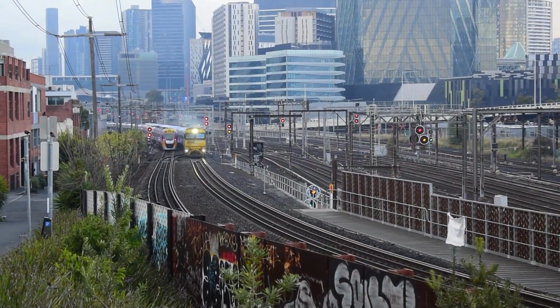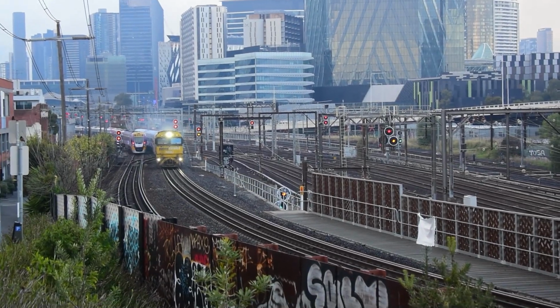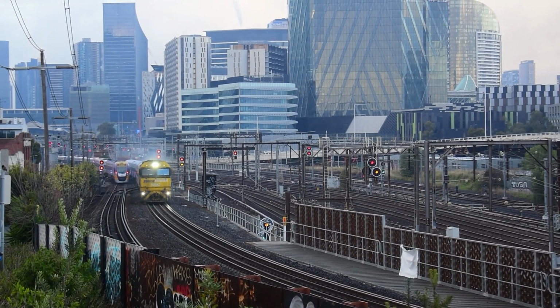The main reason why I went to North Melbourne in the first place was to see NR82 heading back to Adelaide with the Overland, and fortunately, a Velocity didn't get in the way.